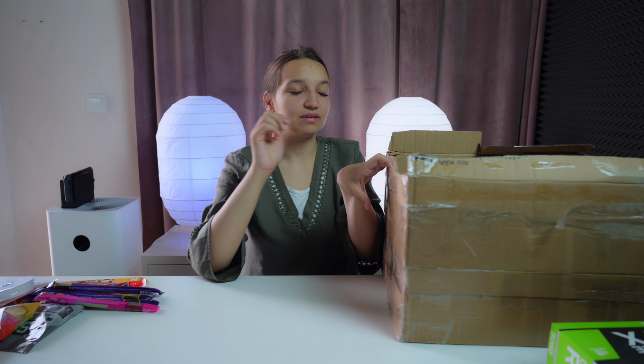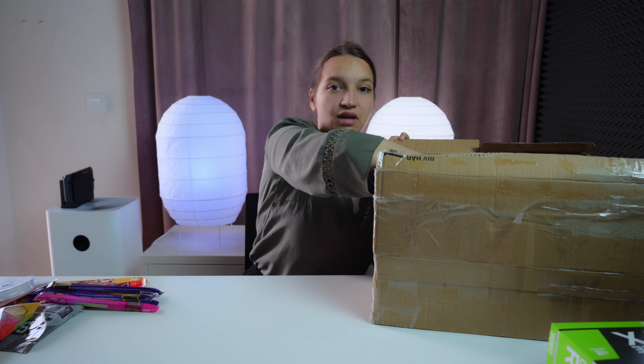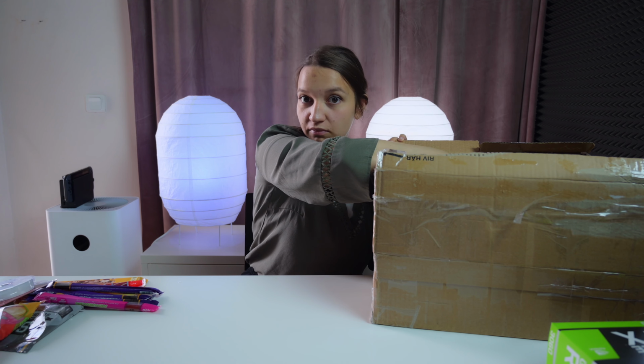I think you got a little bit bored of unboxings of graphics cards, but the next one is really special for me because I saw one more GPU inside this big box. Let's see which it is. Any suggestion? Excited? Very much.